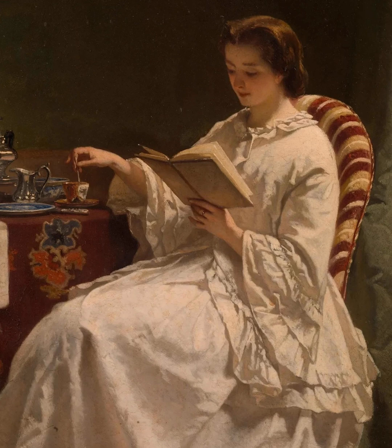Scholten also pays a lot of attention to texture. We can see the folds and delicate details in the woman's dress, the fabric of the chair, and the objects on the table. The painting can tell us something about the role of reading and domestic life in the 19th century. The woman is alone, relaxed, and completely focused on her book. She is not posing for the viewer or interacting with anyone else. This gives the scene a feeling of privacy.